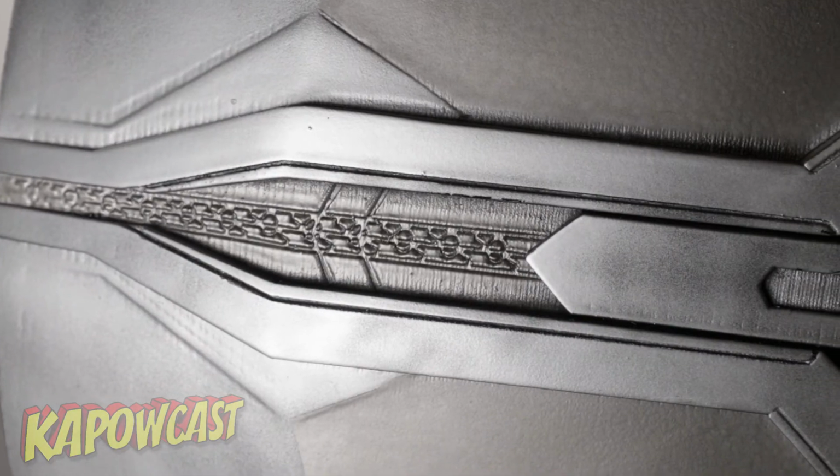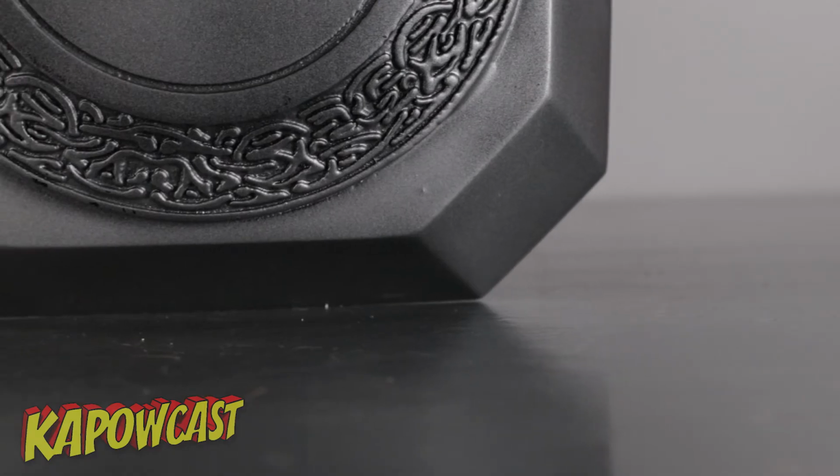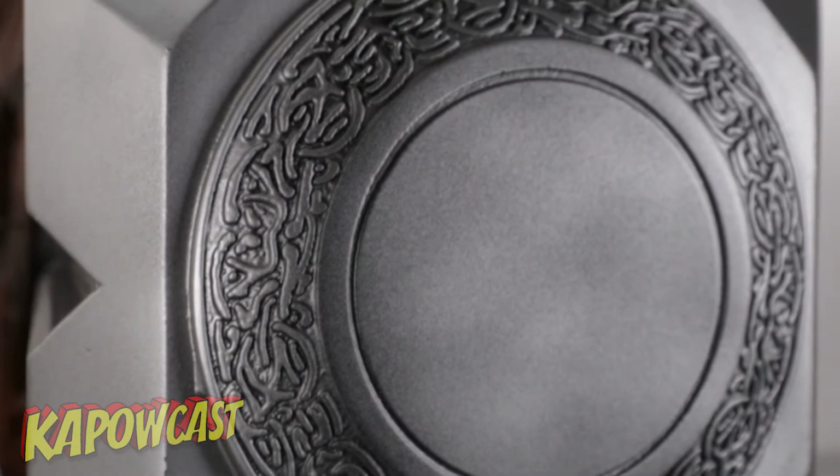Craftsmanship on this thing is insane. The head is fully 3D printed and then gone back in with a jewel file, or those little tiny files, and filed all the details out so they're nice and crisp and clear and clean and just buttery good. This thing looks so great.